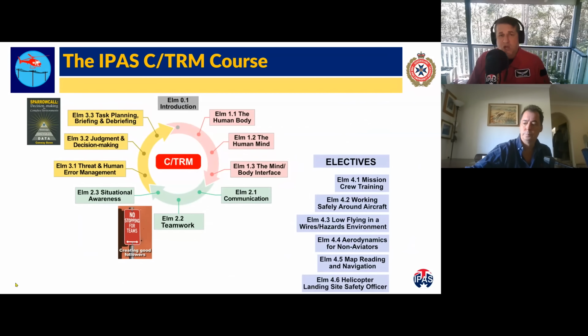The next element's all about judgment and decision making. I've written a book about that, Sparrow Call, as I mentioned before. So decision making, the way we make decisions, the 5 stages of decision making, and how we can actually improve our decision making abilities. And the Sparrow Call method is one way of using specific steps when making a decision.